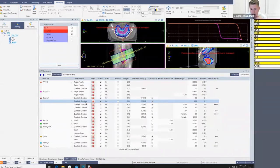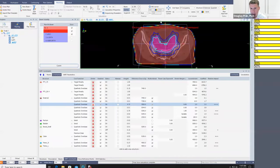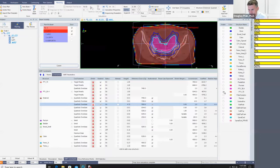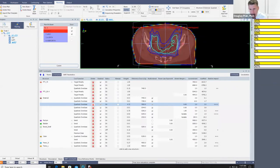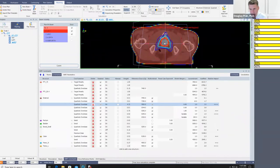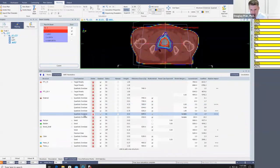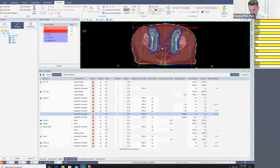So instead of creating ring structures, we don't have to deal with that. Instead, you can see here, I'll turn off some of these. So in this case, this is the prescription for 70. And if we scroll down to the prostate, what you're going to see here is, sure enough, it's carving out the prostate. Now, if I come down here, I've carved out the prostate, but I've also carved out the nodes.